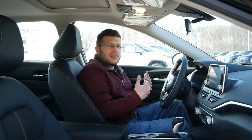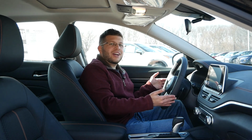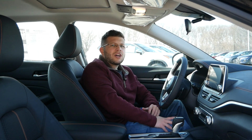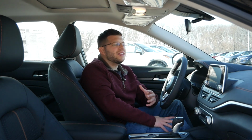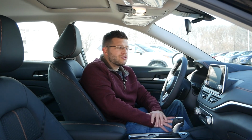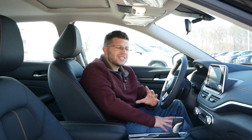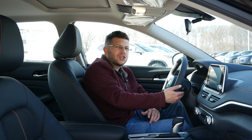Then when it comes to the driving dynamics, of course, I like the steering. I think the steering is nicely weighted, a bit more aggressive than what we see from other vehicles in this market. And then also when it comes to that CVT, I think a lot of people do pass up the Altima because it does have that CVT. But in urban and suburban driving, I don't think you're going to need to worry about that. I don't think you're going to notice it that much because it does mimic the gear shifts quite well. Also, you do have the paddle shifters as well.